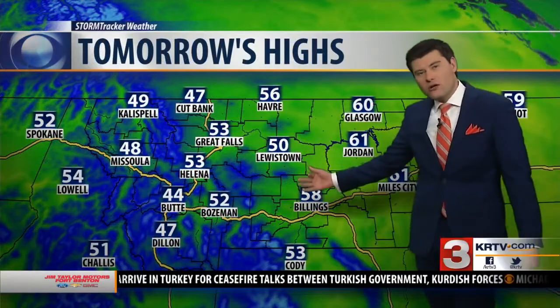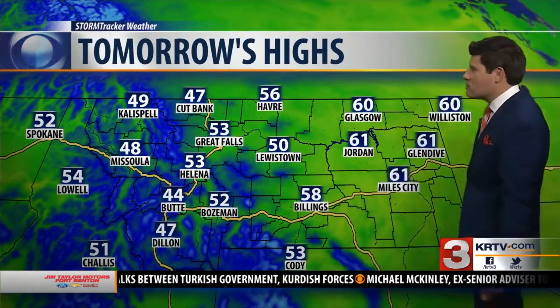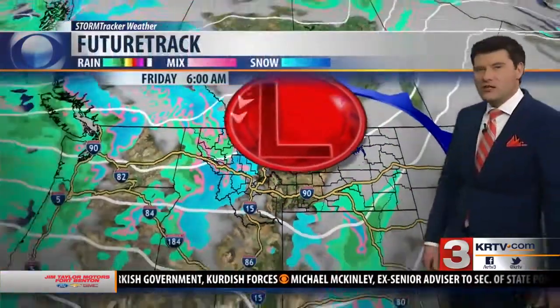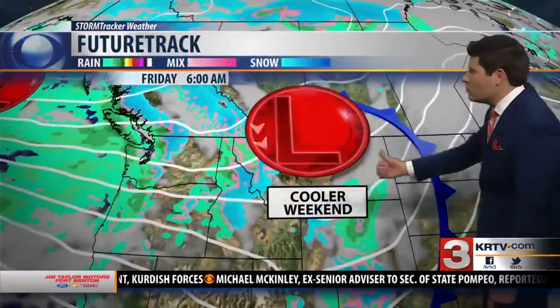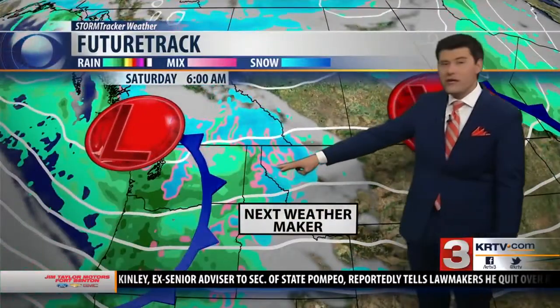That will allow for tomorrow's temperatures to stay a little bit warmer despite the cold front, about 53 in Great Falls, same story in the capital with mid-50s along the High Line. That area of low pressure will continue to track out of the region, keeping us a little bit cooler this weekend, and then round 3, another cold front is going to drop through this weekend.